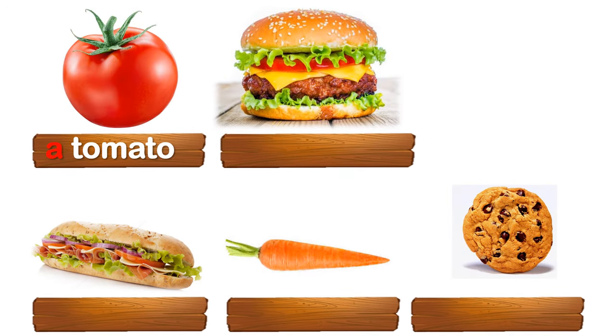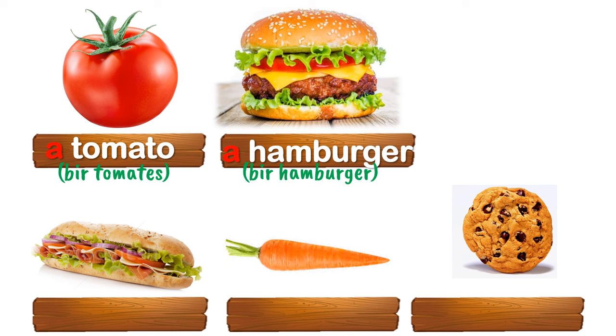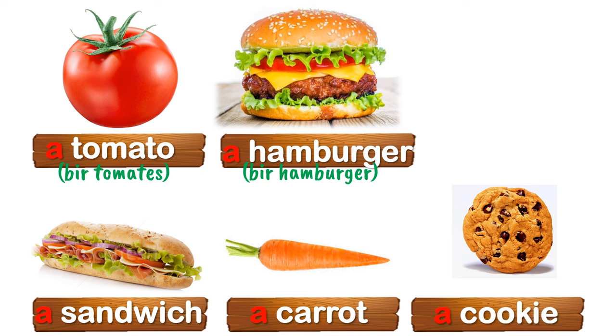A tomato. A hamburger. A sandwich. A carrot. A cookie.